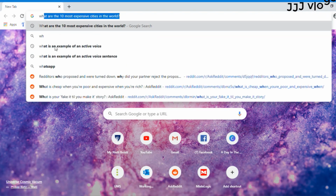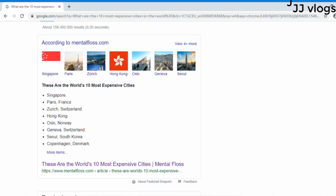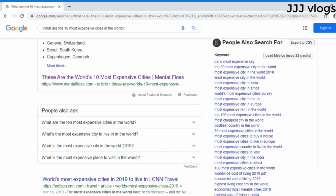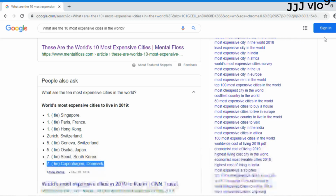To begin with, you need to consider that Denmark is one of the most expensive countries and Copenhagen city one of the most expensive cities. If you search on Google for the most expensive cities, Copenhagen will be in 7th place. So you must consider that Copenhagen is one of the most expensive cities.